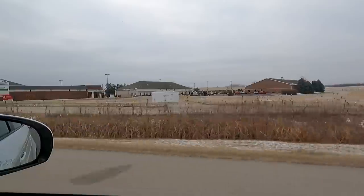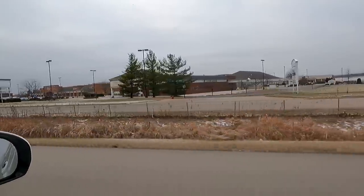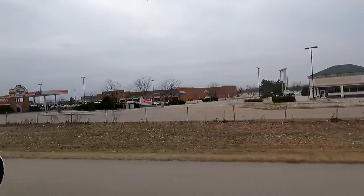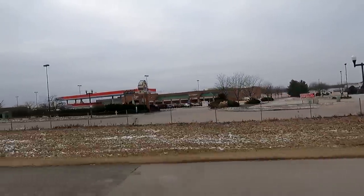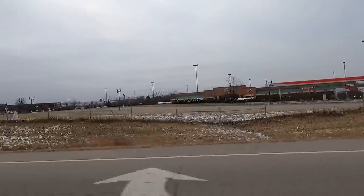Kroger is absolutely slammed. The whole parking lot is completely and totally full. I have never seen it that full. Okay, and that is Midwest craziness. Oh boy. Plus it's Christmas.